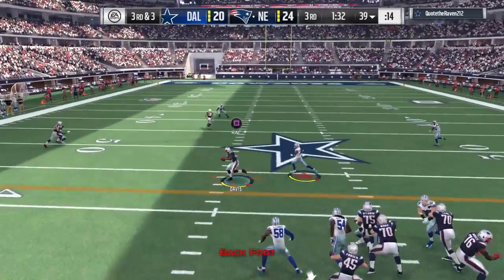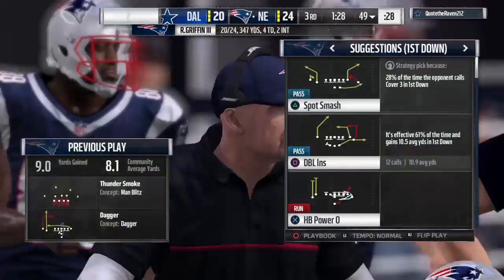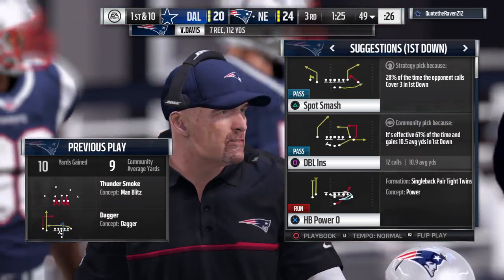Griffin now to throw on 3rd down. Open man, it's Vernon Davis. And he will have the first down as he's brought down up near midfield.